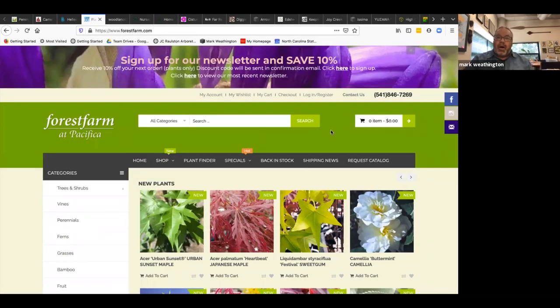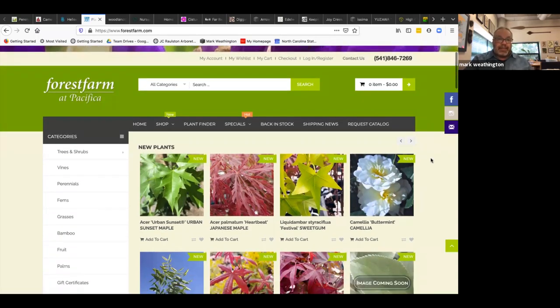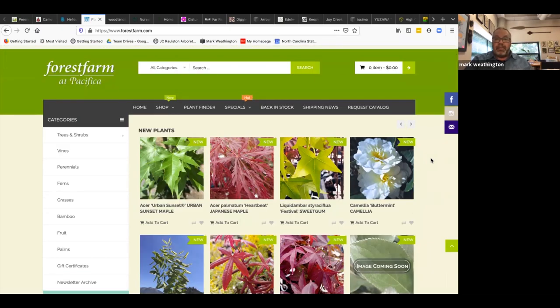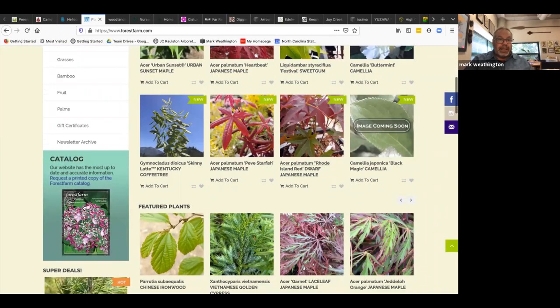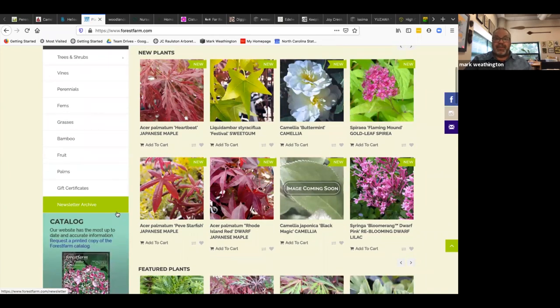Kind of one of the old school crew for woody plants especially, although they grow a little of everything, is Forest Farm out in the Pacific Northwest. Forest Farm has been doing this for ages. Their print catalog, which I guess you can still get, wow, they've gone color. It was never color before, but it was like the size of a novel. It was a big old heavy duty thing.